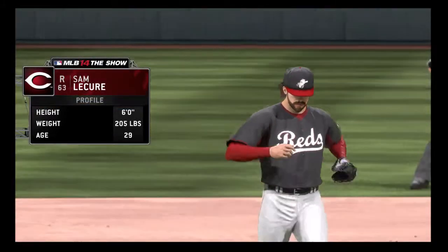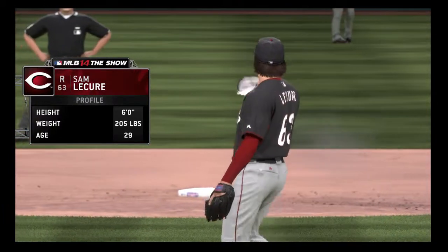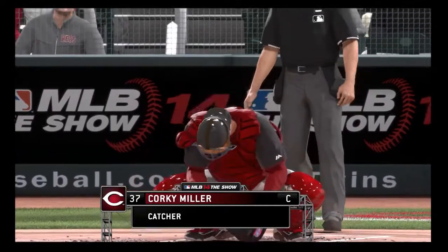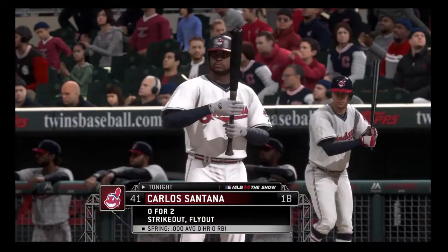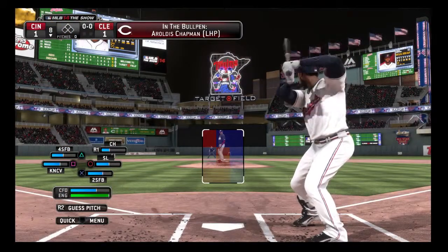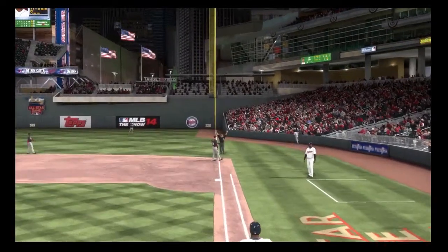Sam LeCure is on out of the bullpen now as he'll take over to start the bottom of the 8th. Corky Miller is into the ball game here as he takes over behind the plate. Now catching, number 37, Corky Miller. Carlos Santana will stand in, trying to change his evil ways here. He is hitless in the ball game so far. Now a swing and a hard hit grounder. This is foul for the first strike.